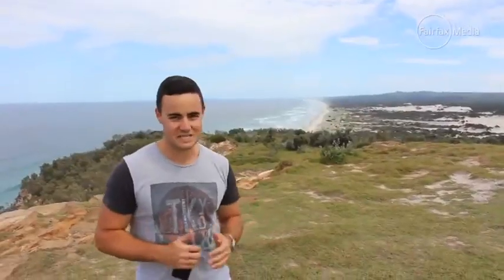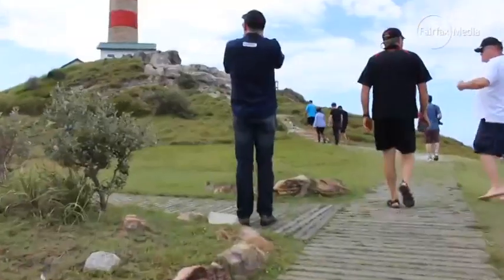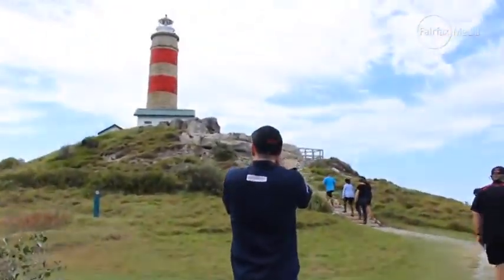And there we have it. After a couple of hours of driving, we've now arrived at the peak of Moreton Island, the Cape Moreton Lighthouse. And as you can see, I've got this magic coastline view behind me. The best part of all is that we get to go back and do it all again on our way back to the ferry.